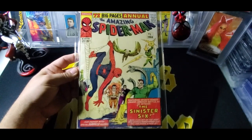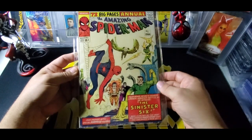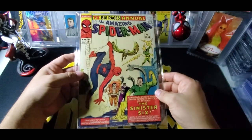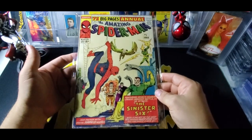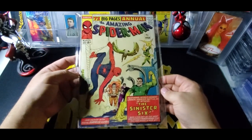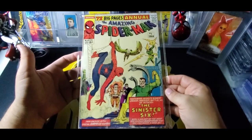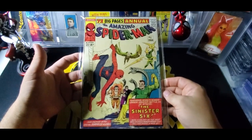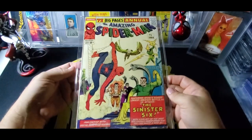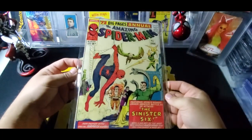So, yeah, glad to pick it up, and I'll get it graded eventually, and we'll see what it comes back as and see if I did a good job. Because if it grades anywhere between a 4 to 5, I've done pretty good. If it gets graded higher than probably a 4.5, then I definitely probably made some money on the deal. So, cool looking book. And again, to me, it presents really nice.